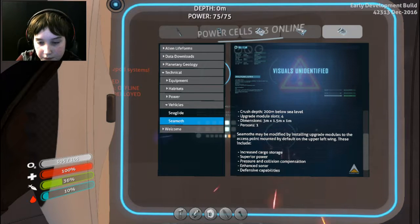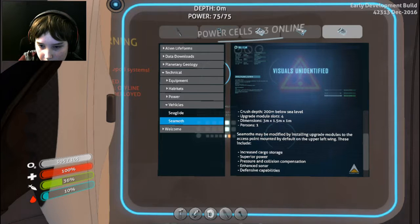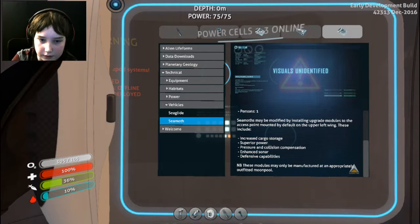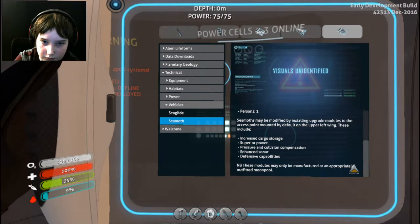Persons: 1. Seamoth may be modified by installing upgrade modules to the access point mounted by default on the upper left wing. These include increased cargo storage, superior power, pressure and collision compensation, enhanced sonar, defensive capabilities. These modules may only be manufactured in an appropriately outfitted moon pool.